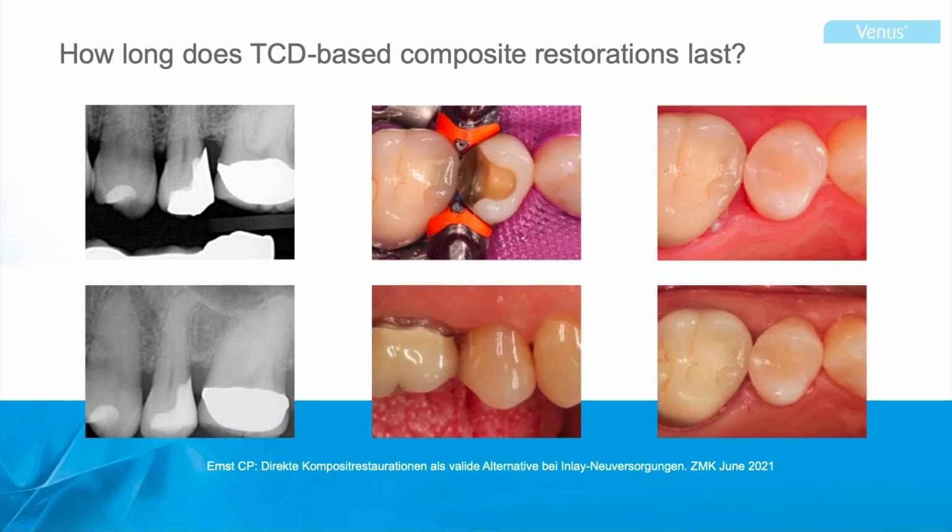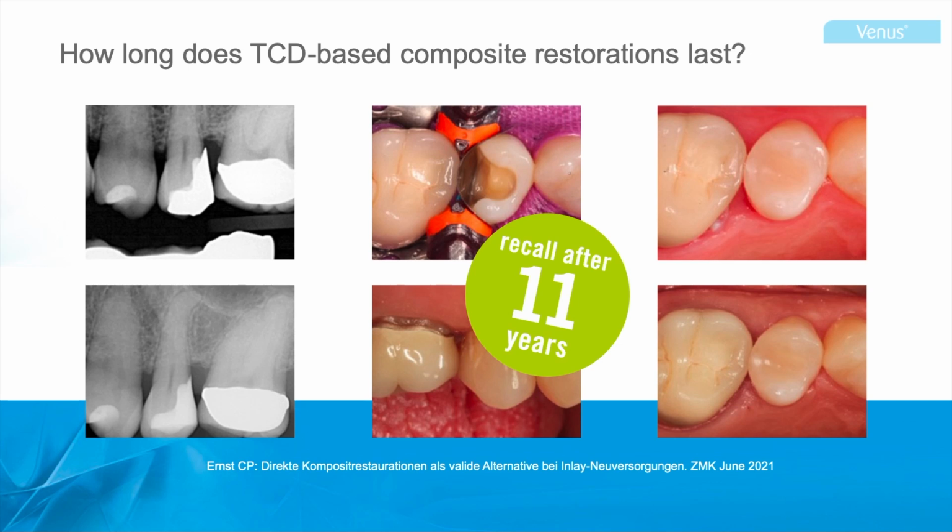Here we can see the situation at a later recall. The restoration, very well visible on the radiograph, is still functionally, biologically, and aesthetically in a perfect state. And this recall photograph took place after 11 years.